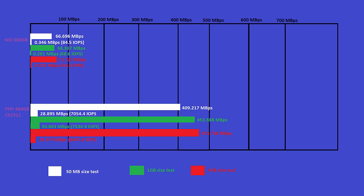And the 1 gigabyte size test was 453.5 megabytes per second, with 30.8 megabytes per second on the 4K random speed. And then, of course, the big one, the 4 gigabyte size test, was 473.7 megabytes per second, with 26.574 random 4K speed. So as you can see, another growing trend where the bigger the test file size, the faster it goes.